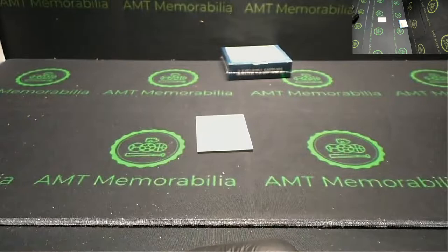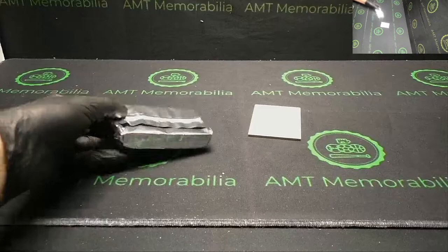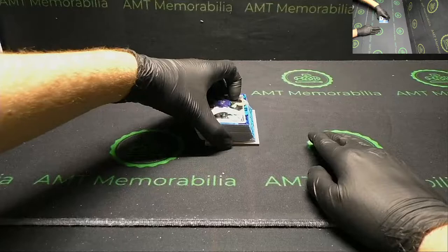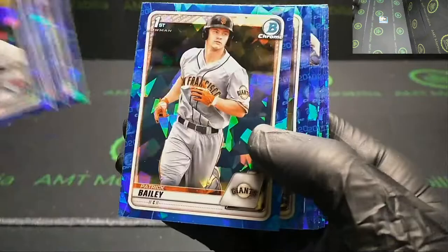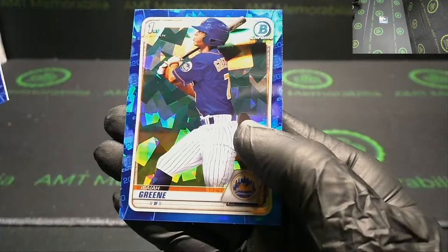All right, final one. CJ Van Eyck, Spencer Strider, Jared Schuster, what's up JP? Shane McClanahan, Patrick Bailey, Jordan Groshans, Emerson Hancock, Francisco Alvarez, Ethan Hankins, Reese Hines, Logan Gilbert, Isaiah Green.